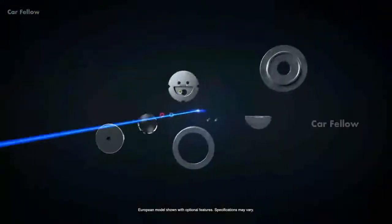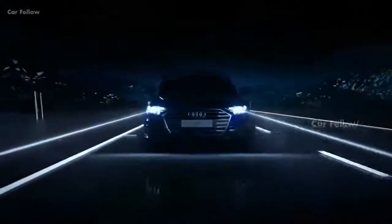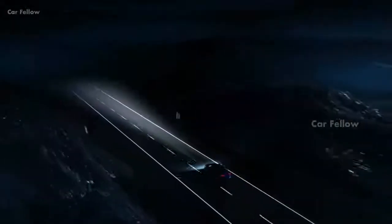So we are introducing the new generation of laser light. On this car, you will see a laser light signature. So you see this X, and this is a symbol for precision, for focus light, for strength, for far-reaching light. An X will be recognizable for everybody when you see it. This is a laser light.